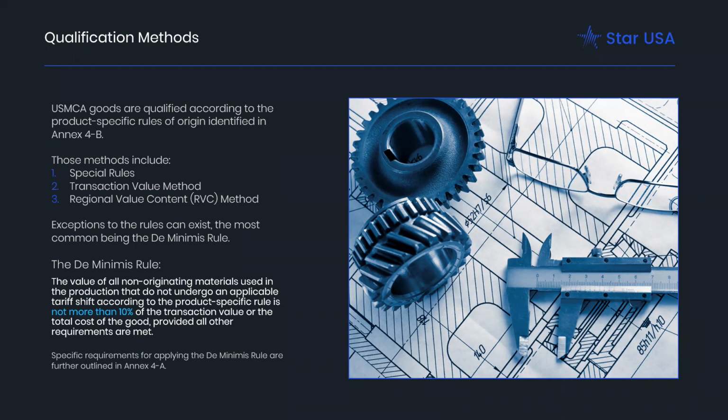Specific requirements for applying the de minimis rule are spelled out in Annex 4A. So if you're going to take advantage of de minimis, it's important to know where the exclusions apply to the exception. So definitely take a look at that. I do recommend thoroughly reading Annex 4A for a deeper understanding of applying the rules of origin. There's not enough time to run through all of that here, but if you're taking advantage, at least go through and understand what some of the methods are and what they're talking about within that Annex 4A.